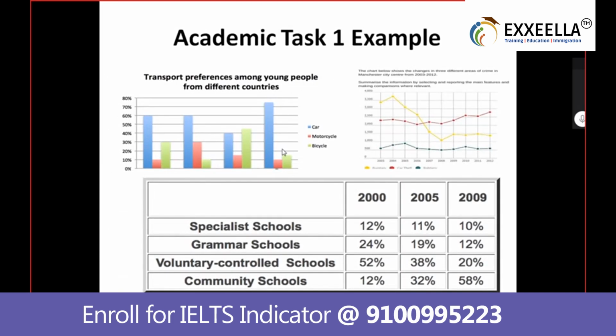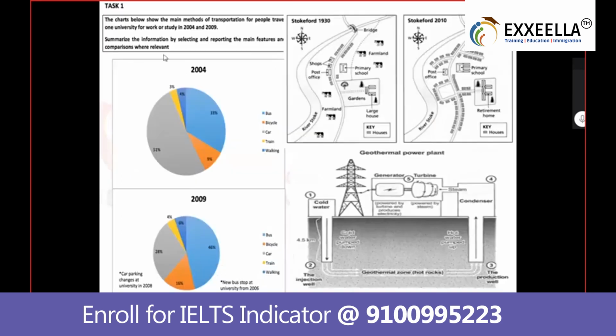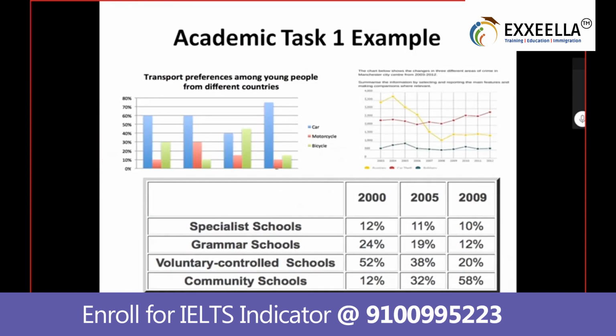That is called a report. Here you can see these are the examples for task 1. This is called a bar graph. This is called a line graph, table, chart, map, process diagram. Next, you have to write a report. That is called task 1. There is a different structure for this: introduction, overview, detail 1, detail 2. So let's discuss that in our training sessions.